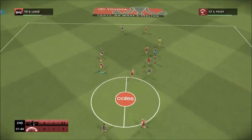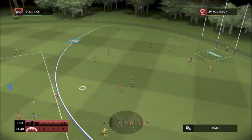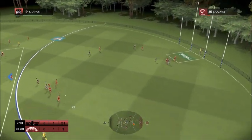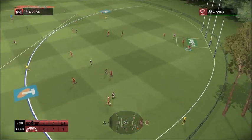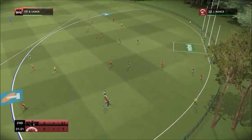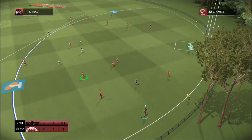Good ruck work, Curtis. They cannot keep him quiet. Hunter uses the body well. Jamieson got the handball away. Martin lurking menacingly. It's no place for the faint-hearted. Took too long there and coughs up what could have been a shot on goal.